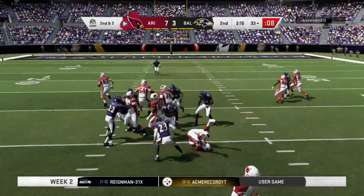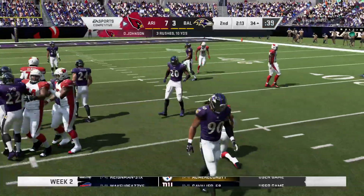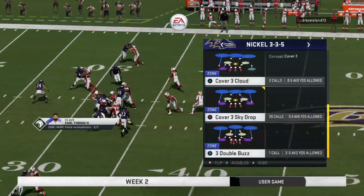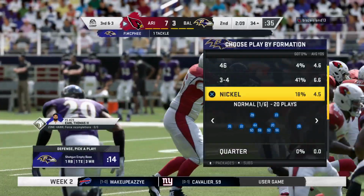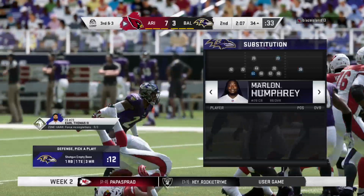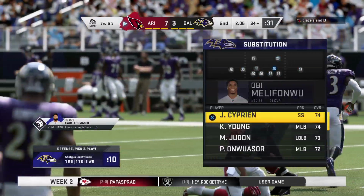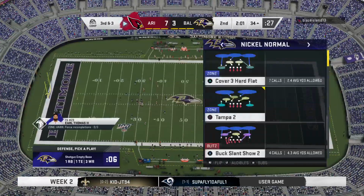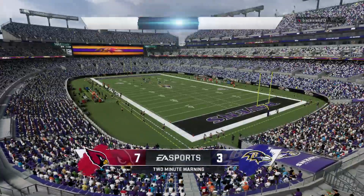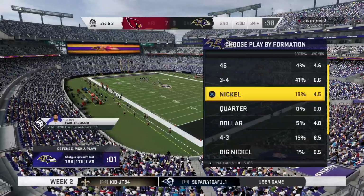On 2nd down, it's Johnson. And that play going absolutely nowhere as he's belted before he could get out of the backfield. It's a loss of a yard. And it's 3rd down. 2 minutes to play in this first half. 7-3, our score.